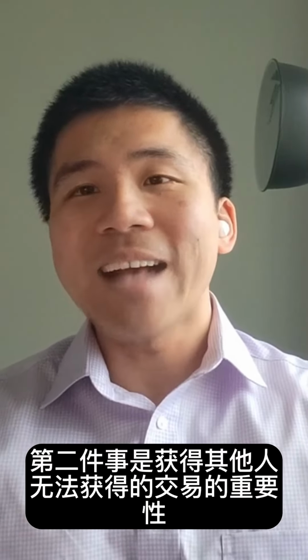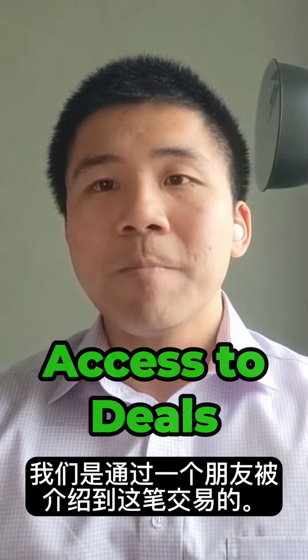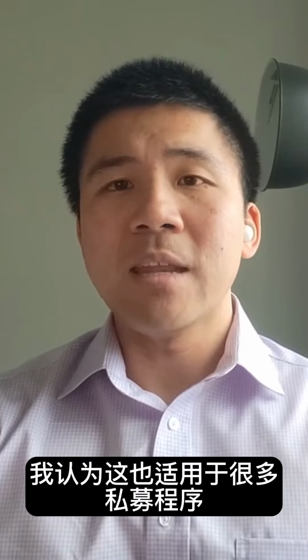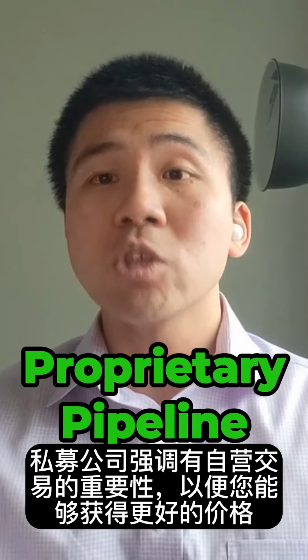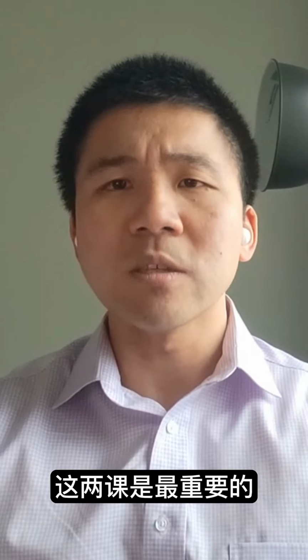I think the second thing is the importance of getting access to proprietary deals. We got introduced to this deal through a friend, and it wasn't like an open process where we're bidding against all of these people who are trying to invest. As a result, we were able to get very favorable terms. And I think that applies to a lot of private equity processes too, right? A lot of the times private equity firms emphasize the importance of having a proprietary pipeline just so that you're able to get a better price and therefore a better return. So I would say those two are probably the most important lessons.